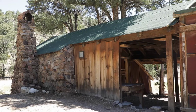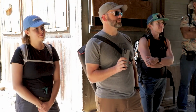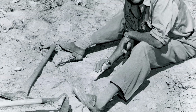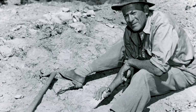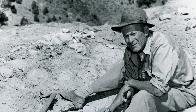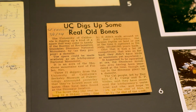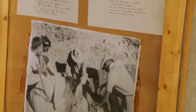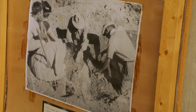The whole process of Ichthyosaur collection is embodied by this place here, Berlin Ichthyosaur State Park. Charles Camp, professor of vertebrate paleontology, came to this place on a tip by a lady from Fallon reporting ichthyosaurs. And then he spent probably about 6 field seasons out of this place here excavating ichthyosaur fossils.